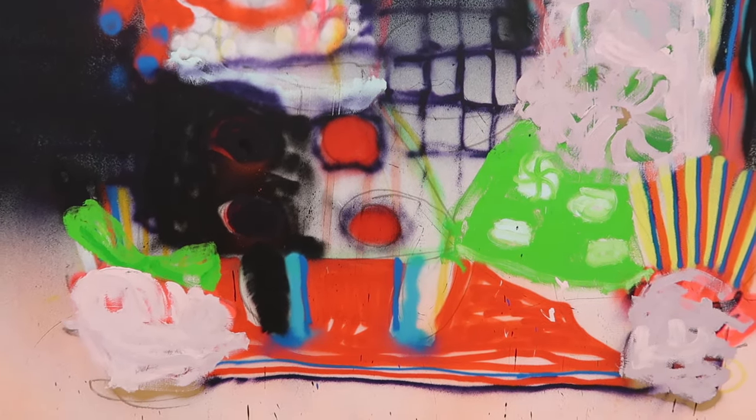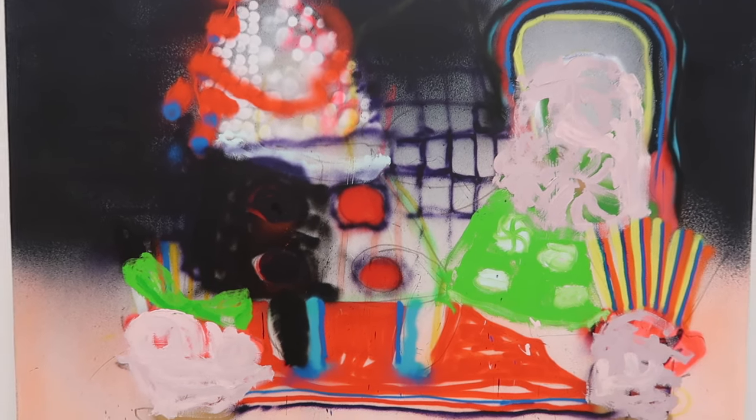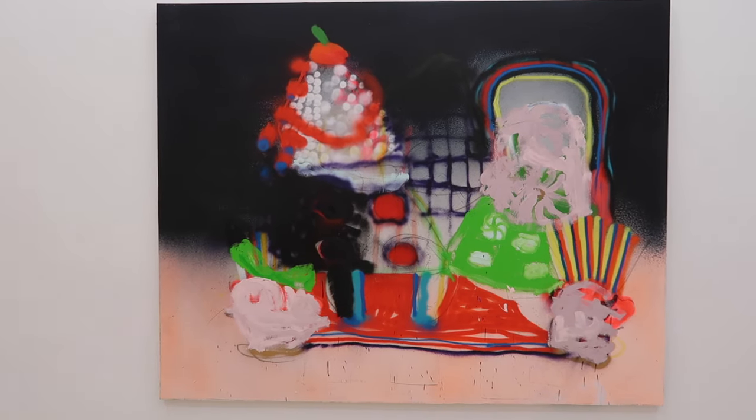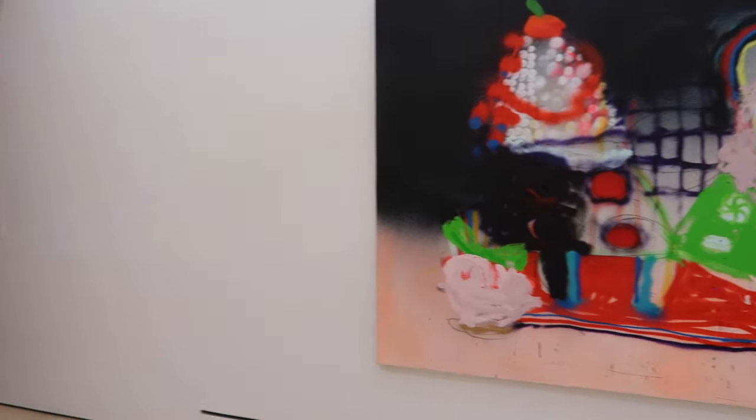To create these works, he uses oil painting and spray paint on canvas. And you can definitely see some influence from Rothko with this sort of gradation. These works also remind me a lot of Robert Nava.